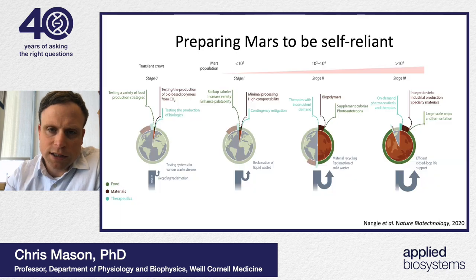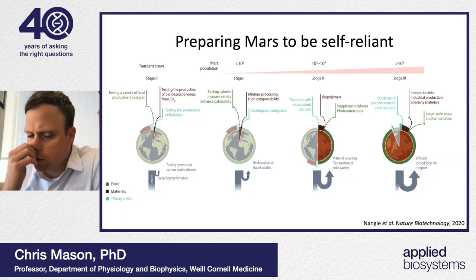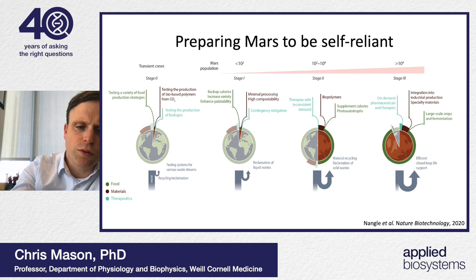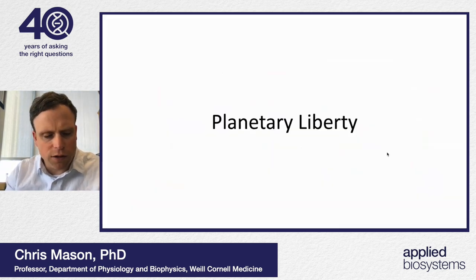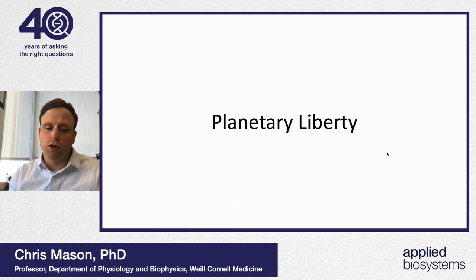We think about sending people to Mars and eventually having Mars be self-reliant, which would be great. And this is something I and many others have written about. But long-term, we want to have planetary liberty. You don't want to be on just one planet. You want to have more than one place that you can go. Because if you engineer a genome to only live on one planet, you've actually decreased the planetary liberty. You're not letting it go to multiple planets.